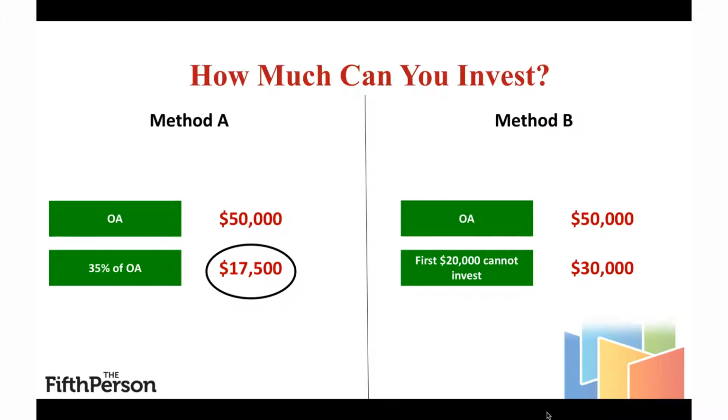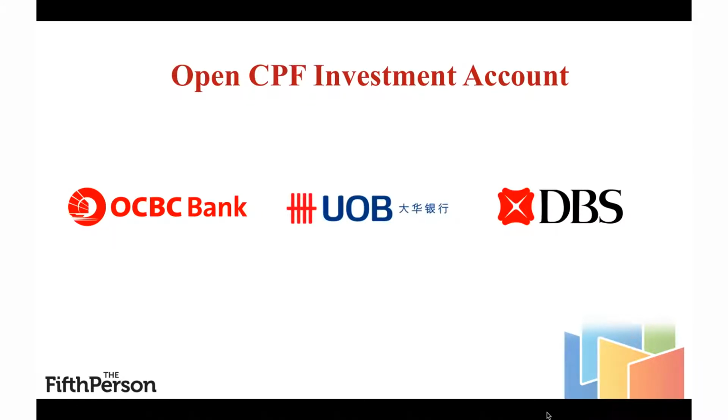Okay. So once you know that you can use the money to invest, the next thing you want to know is how to open a CPF investment account with the local bank to invest. In Singapore, the CPF has only approved 3 local banks that can use your CPF money to invest. So it's OCBC, UOB, and DBS. These are the only 3 approved banks. So you need to open a CPF investment account with one of these 3, so that you can buy and sell shares.